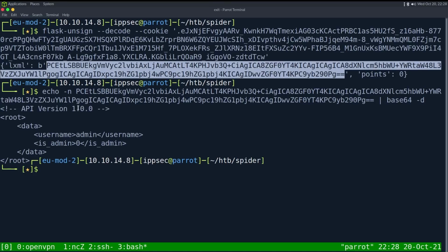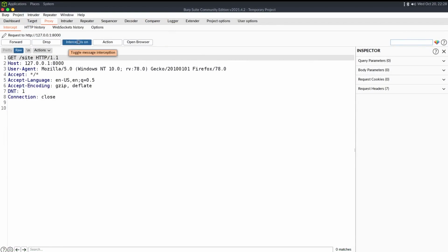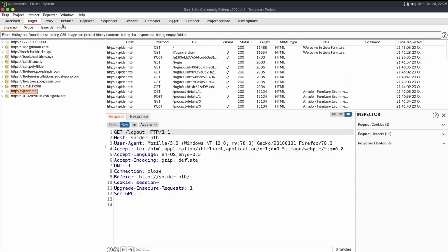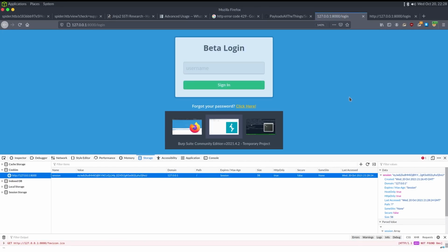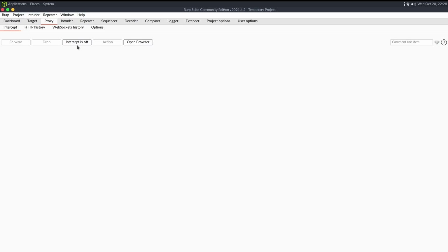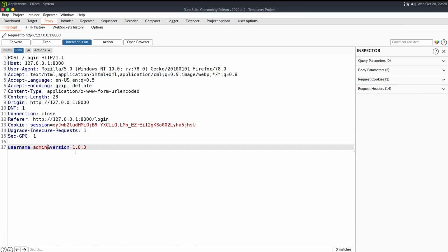So we got 1.0.0, and if you remember, back in Burp Suite, we sent that. Let's just send another one. It's easier than finding it sometimes. So let's log out. I'm going to log in with this. Actually, we're going to edit this. So sign in. I'm going to log in with admin.